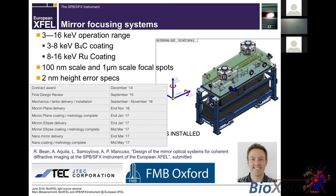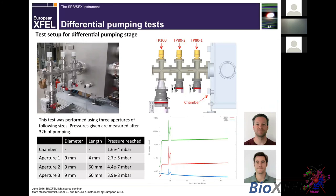This is the timeline. Besides the mirrors being produced, they also need to be coated and need to go to metrology. That adds a bit of time as well. And as you see, we have the January, March timeframe, and as you go here in a bit, that's not really working. This is our expected first beam.